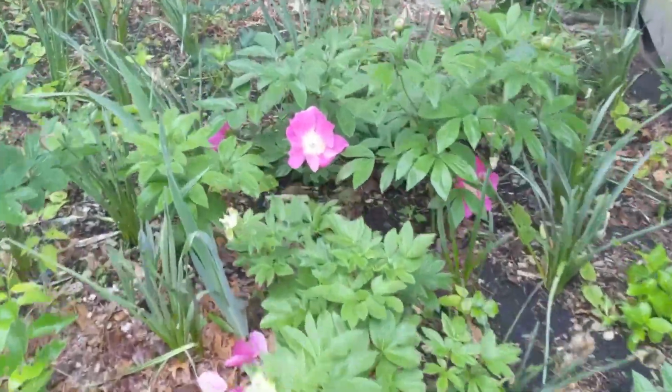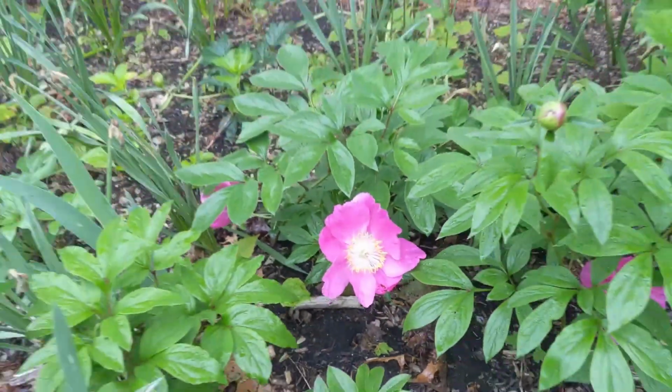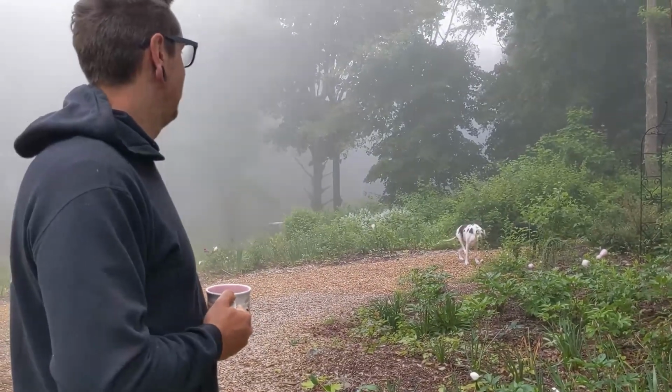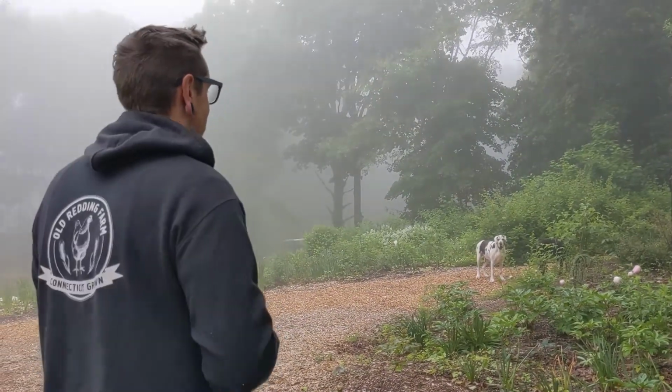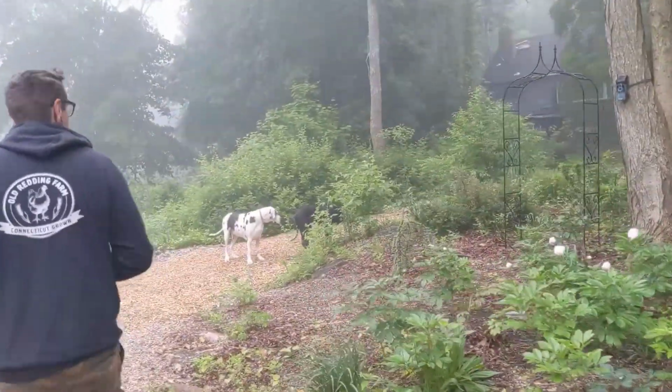Different. That's a peony too? Yeah, isn't that crazy? It's like the open center versus the non-open center dahlias. All right, Pepper. Show us the pond iris. Oh yeah. Look at that.